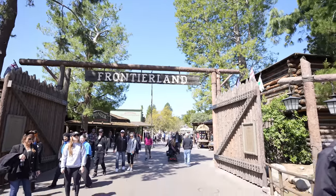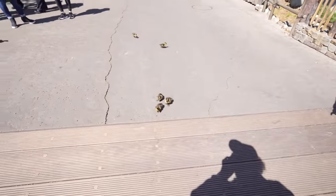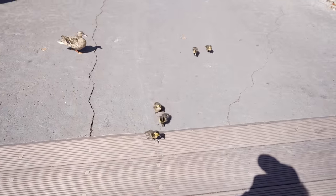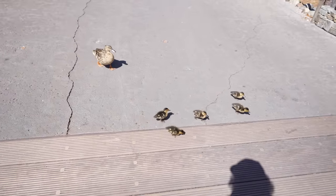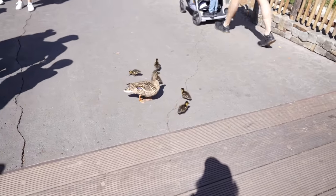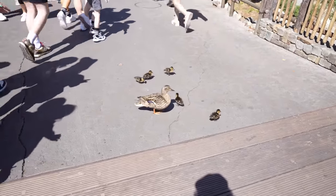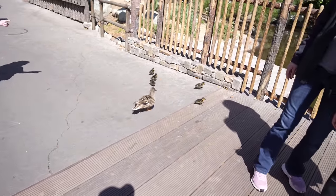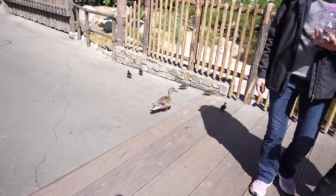So we're heading to Frontierland, but we got stopped by some baby ducks. They're eating popcorn. Here comes Mama. She's like, back away from my children. And there they go.